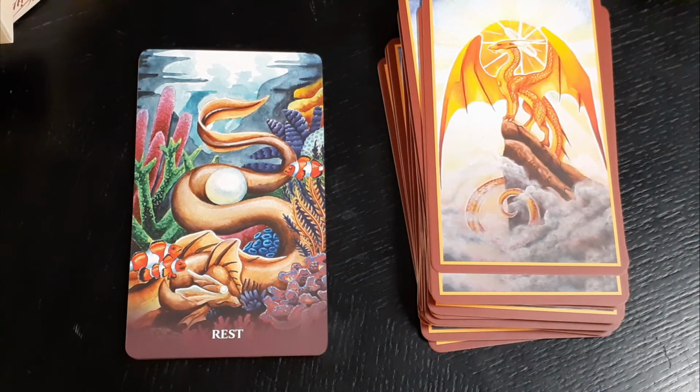Rest. Movement and creatures flow around her, for life doesn't stop. But in this perfect lull, she is able to find momentary respite and pause. This water dragon reminds you to take a break and rest. You have been pushing yourself entirely too hard.